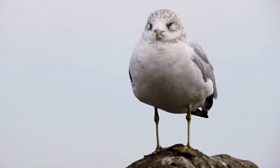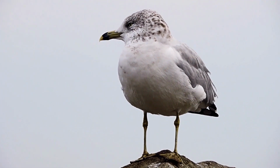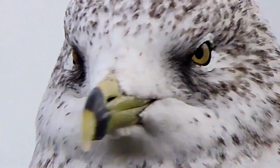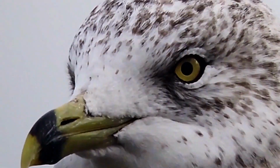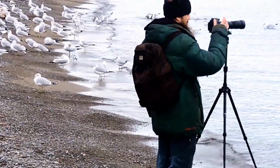One of the most common gulls found here in southern Ontario, the ring-billed gull, named after, yes you got it, the ring around its bill. This gull species only takes 2 years to get to adult plumage. That means it's a pretty small gull.